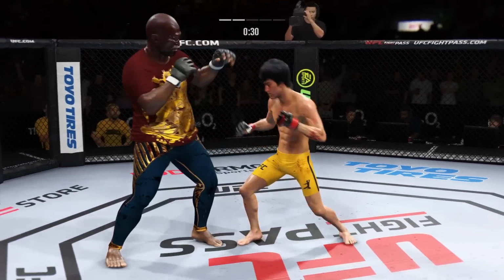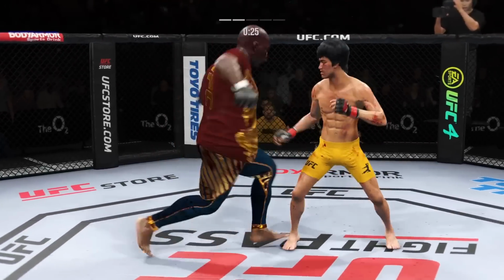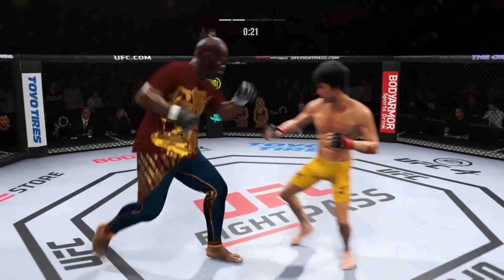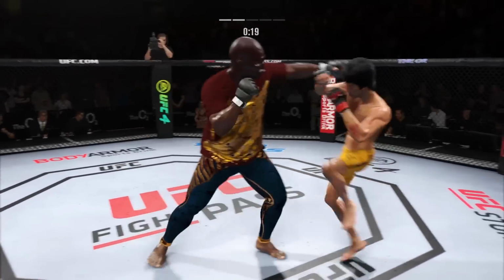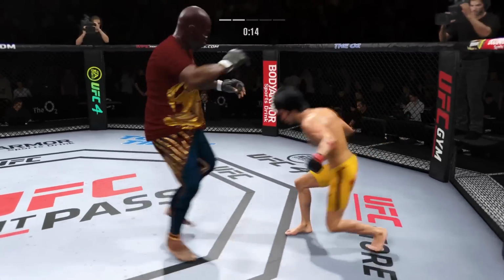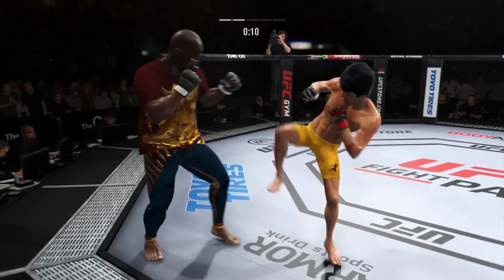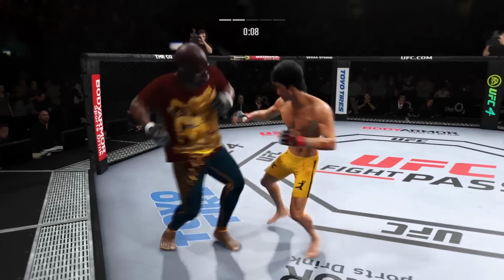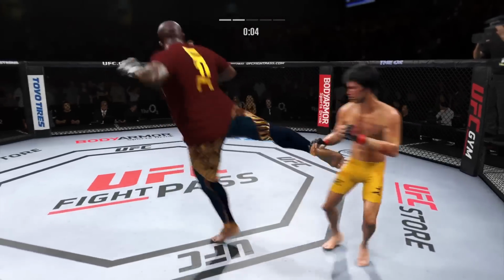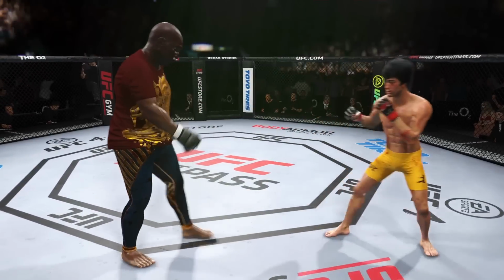Lee gets caught with that punch. He'd be wise to get those hands up. He's throwing every part of himself into these big leg kicks. Got a single collar tie. Continues to mix it up, going to the head, mixing in some body shots. Checks the leg kick. That right hand landed. All right, that's the end of round number two.